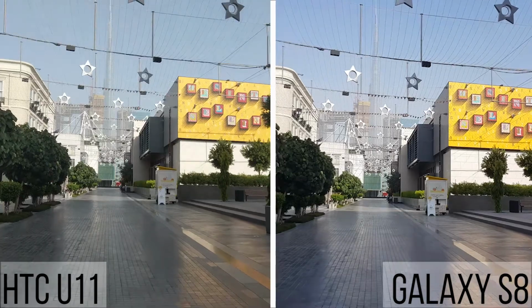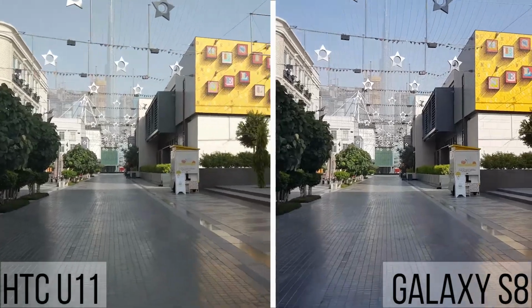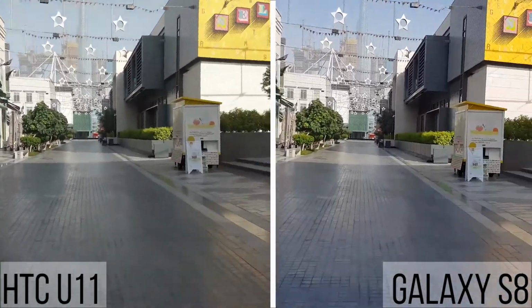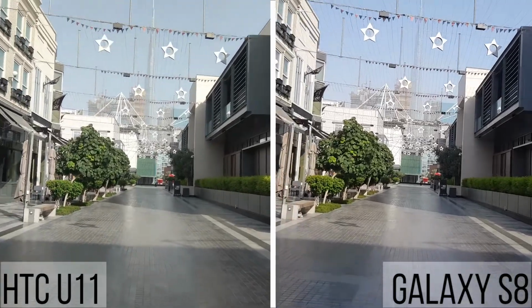As far as optical image stabilization is concerned, the S8 is the clear winner. As I'm walking, footage from the S8 is a lot more stable and smooth compared to the U11, and the effect is more pronounced when I'm running, where the U11 produces some jerky motion as opposed to the S8, making for a comparatively better experience.